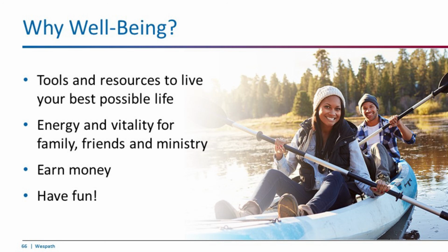We all want to be able to do things we want to the best possible way, keeping active, managing stress, eating healthy, and taking time for you. So these are all components through the well-being program. You've probably gotten inundated with either emails or prompters through various programs. What are you doing for yourself?